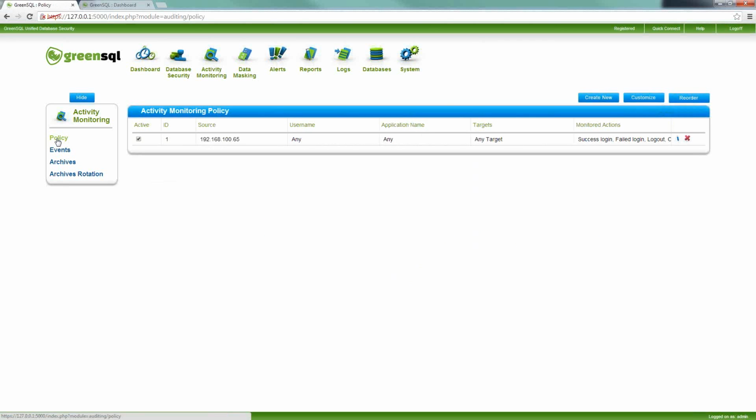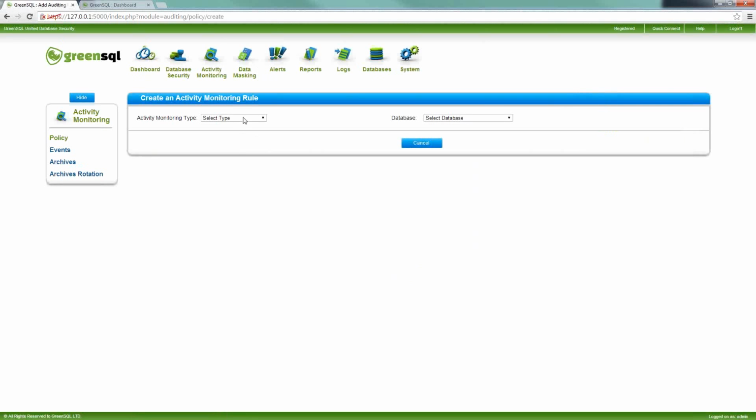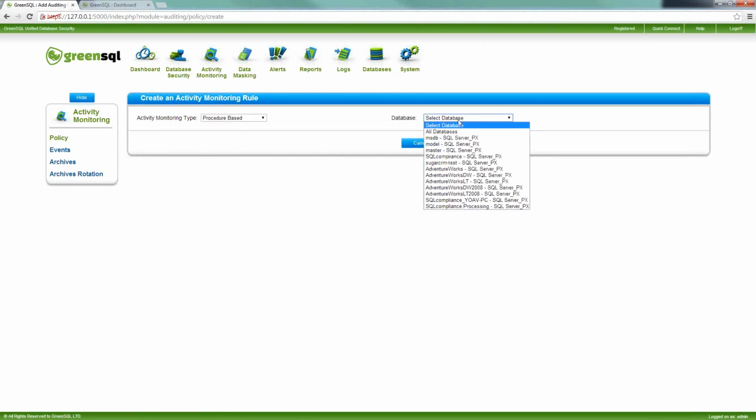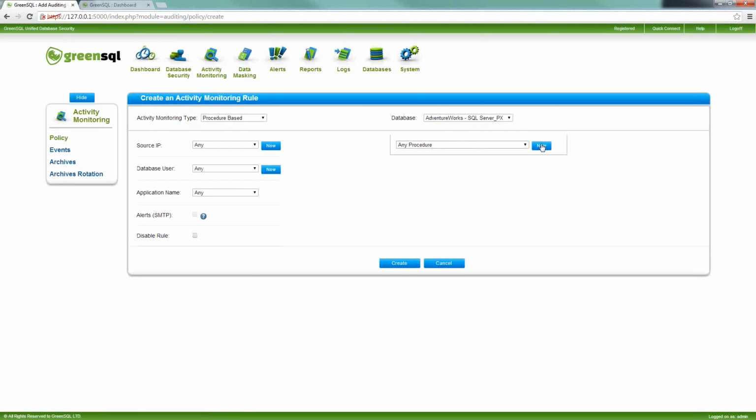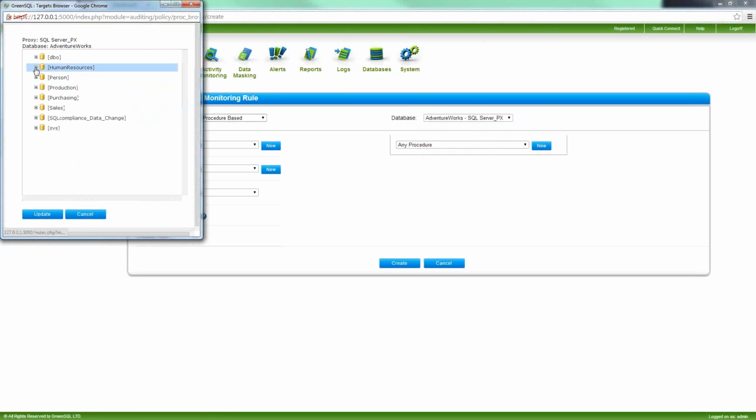This is very important for regulations. Another auditing capability we have is for procedures. If you want to make sure that you audit any specific stored procedures, you can go to the database and search for your stored procedures, and anyone who tries to execute those stored procedures will be audited.